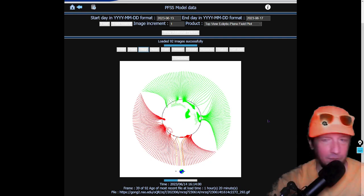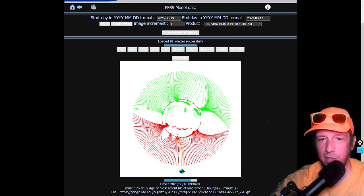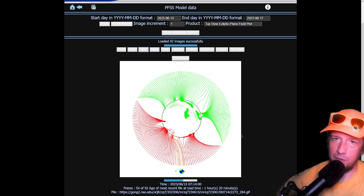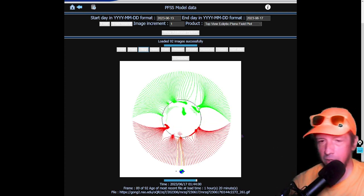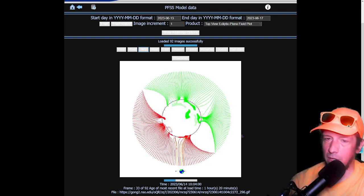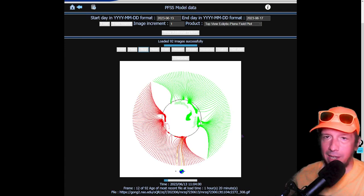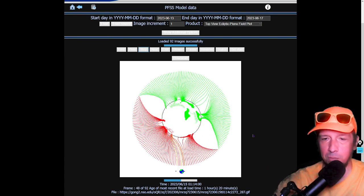Now, yesterday, we talked about how we're expecting to see a sunspot rise in the southeast based on this data right here, this potential field surface source data. So that is depicting the magnetic polarity of the heliospheric current sheet, and it gives us insight into what's happening in terms of solar activity.